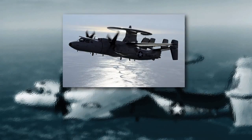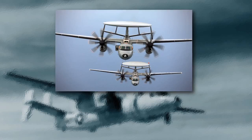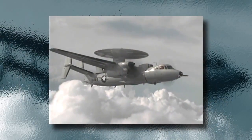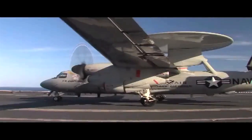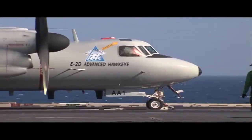For the community itself, we have a long history of providing airborne early warning capability to the fleet. For those of us that grew up flying the airplane, and me specifically having flown all the variants of the E-2C Hawkeye, it's neat to see now as we move into a really interesting leap in technology with the E-2D Advanced Hawkeye, and how far we've come from the early days of all the development.